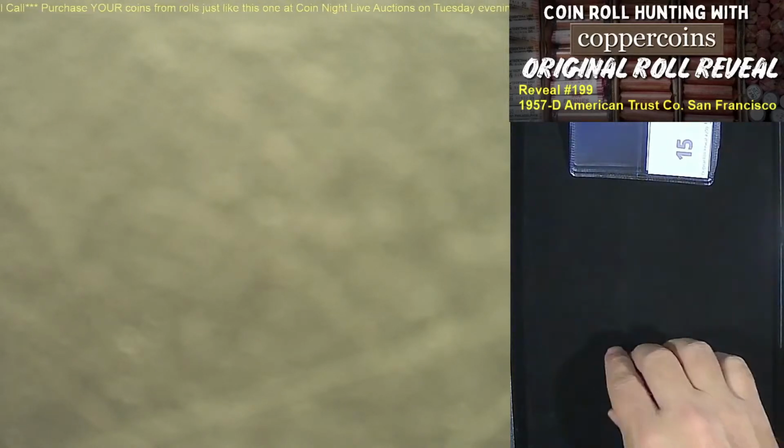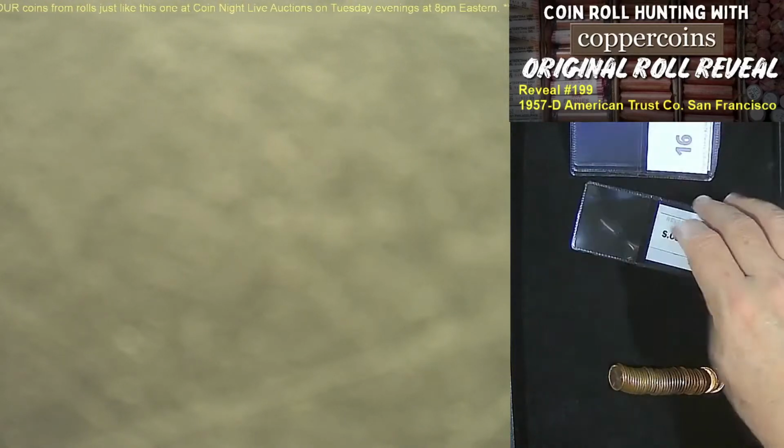Alright, that being another RPM, I'm going to stick it on the RPM pile. So far, our RPM pile is remaining larger than our non-RPM pile, which means that we have more than half a roll of them so far.